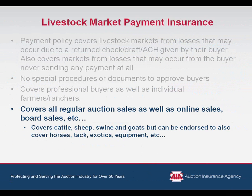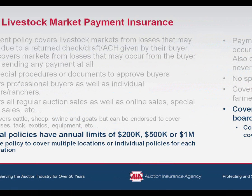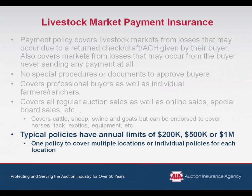The basic policy covers cattle, sheep, swine, and goats, but we can endorse it to add horses, tack, exotic animals, equipment, really anything that you're selling through the auction. Typically, the policies that we write have an annual limit of $200,000, $500,000, or $1 million. This depends on the size of your operation. These are the maximum amounts that we would pay out in any given year. If you have multiple locations, we can issue one blanket policy to cover all of them, or we can do individual policies for each location, whatever works best.